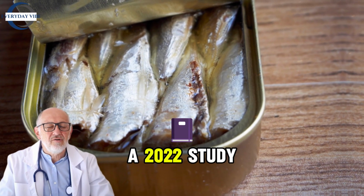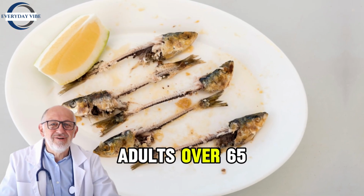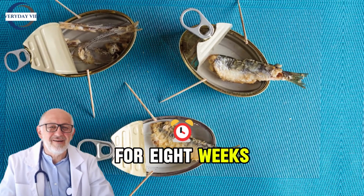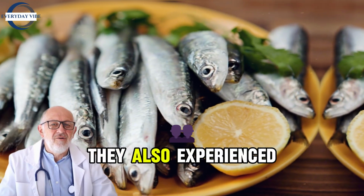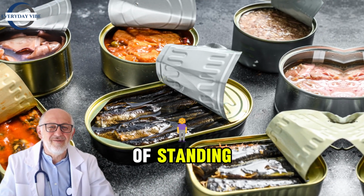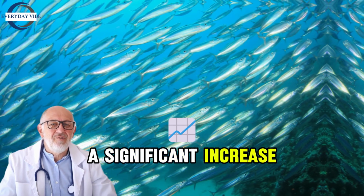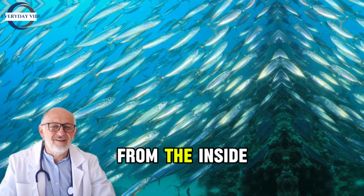A 2022 study published in Nutrition found the following. Adults over 65 who ate whole sardines 3 times a week for 8 weeks reduced knee and ankle swelling by 25%. They also experienced a 29% drop in joint pain after long walks or extended periods of standing. Most impressively, their blood showed a significant increase in natural collagen levels, confirming the results from the inside out.